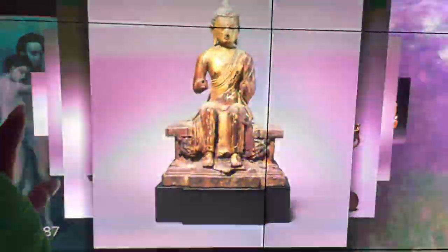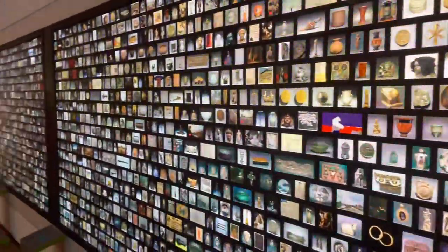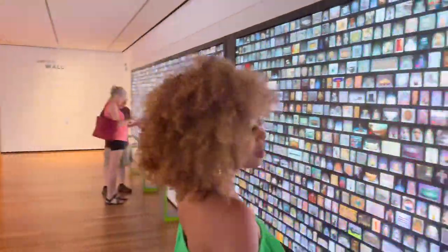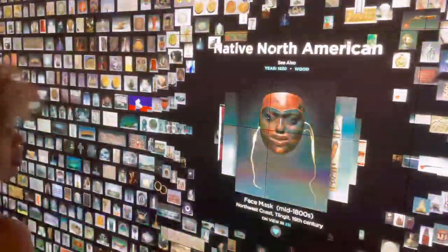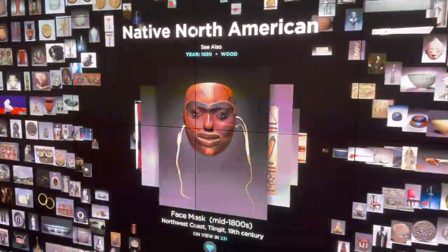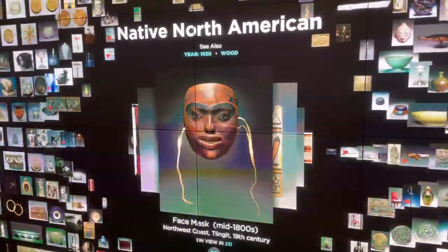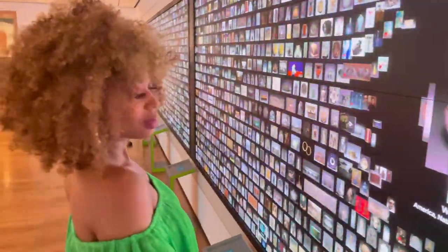Let's see this one. Oh, it froze. Which one looks interesting? I like this one. This one's Native North American face mask from the 1800s. This is pretty new, relatively. Oh, that's a dress. Okay.